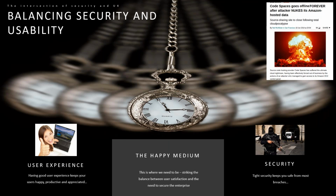And Code Spaces are the ultimate poster boy for bad security, right? Somebody got into their AWS console, as I remember, and basically just deleted their entire business. And that was literally the end of them. We've got to adopt a stance that satisfies those requirements, so that you're not going to suffer any business damage or reputational damage because of your security posture, but also so that your users are happy enough that they're not going to leave because you're making it too difficult for them to do their jobs.